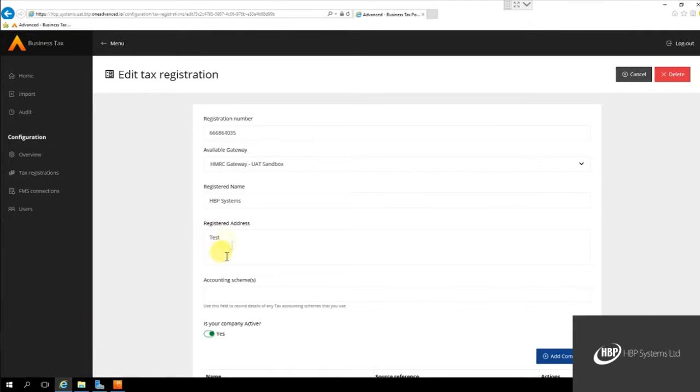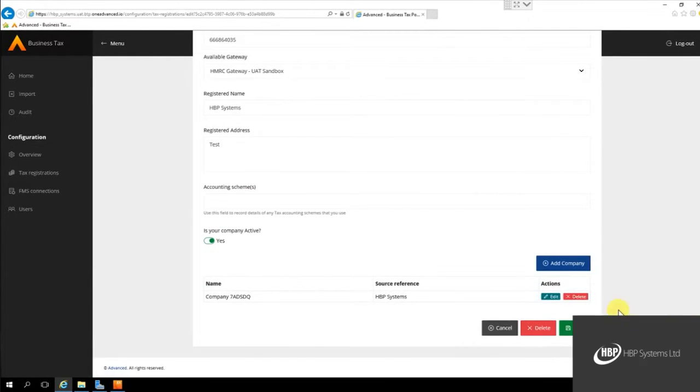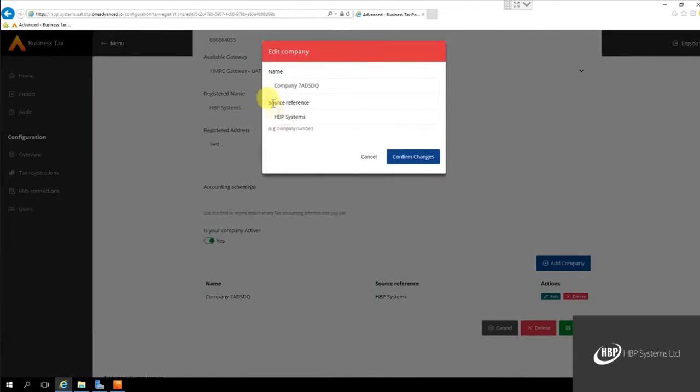The address should just be the same as the registered address you registered with HMRC, and then you can enter any accounting schemes that you might be using into this box here, but that's just for reference only. You then need to go on down here to add your Exchequer company. And I'm just going to edit the one I've already got here.